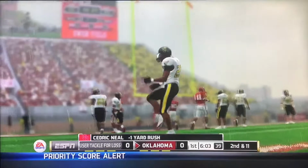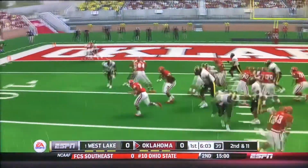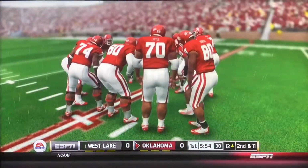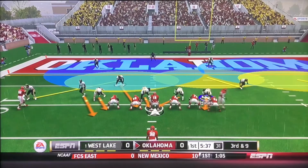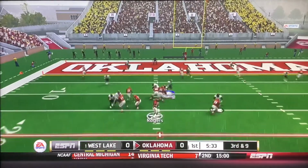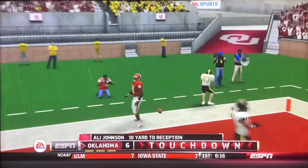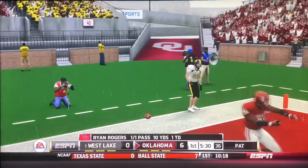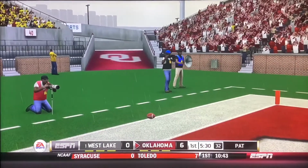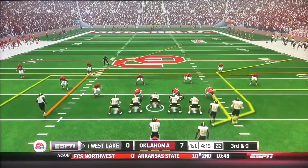He's going to go backwards on that one. The senior safety, Marcus Jones, brings him down, but Cedric Neal is the wheels that turn this offense, so he's going to have a big performance. Ryan Rogers did win the QB battle over Calvin Spence, both of whom are true seniors. I don't know if they're going to redshirt Spence for an extra year of eligibility. On third down, Ollie Johnson with the touchdown. Lewis Kahn sent a ton of pressure, but bad coverage there by Anthony Mitchell, and the Sooners are on the board.